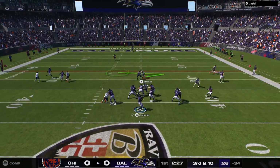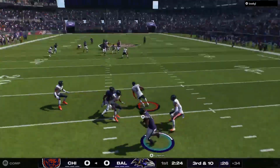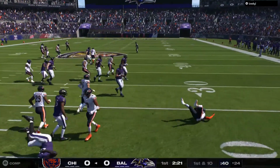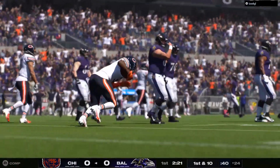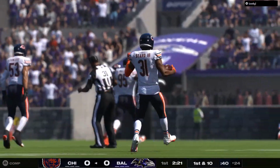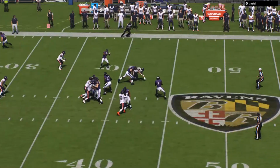Now Jackson. Into a sea of defenders and intercepted. Picked by Kevin Byard. And the Bears are going to have it here as they'll start at their own 24-yard line.